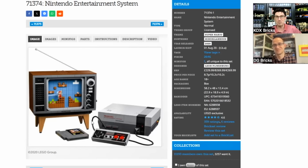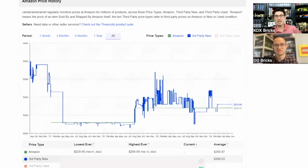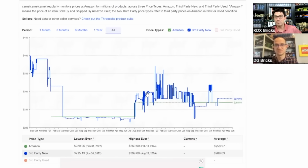So now we need people to pay $400 or more. Who's going to pay $400 for this? Maybe I'm way wrong, but if we look at the Camel 3X chart on this one, yeah, there's some life to it, right? It's going for a little bit above, but it's averaging in the low 300s. So you're not getting much profit. I'd rather put my money into, say, 3 helmets.